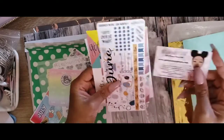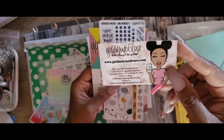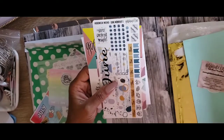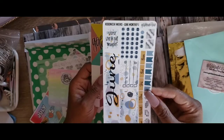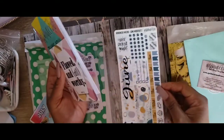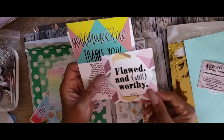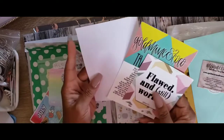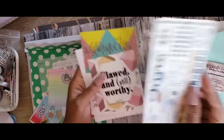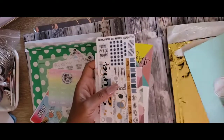This is my June Hobonichi kit from Goldmine and Coco. Here's our information. This is Miss Peyton. She has a Facebook group. You can follow her on Instagram or YouTube. And this is my June monthly. And I thought these colors were cute together. But I wouldn't have put them together. But that's why I picked this kit. I'm like, I would never put those colors together. Let me get that kit, because I wouldn't use those. But this says, flawed and still worthy. I love this. So I'm going to punch it and put it in my happy planner. And this is just a thank you card for her 2-year journey. And that is my Goldmine and Coco order, which I'm going to be using in a little bit to do my June monthly and my Hobonichi.